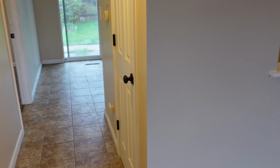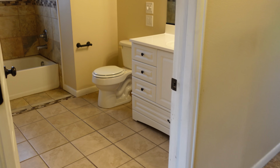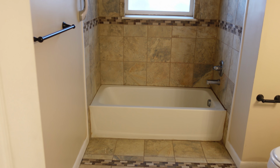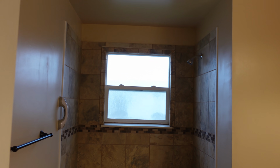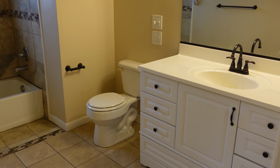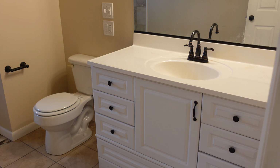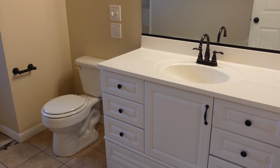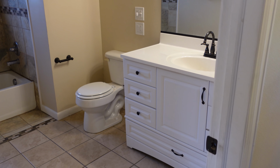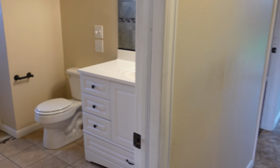Now this one, when I first bought it, was set up to be handicap accessible. And so that's why this bathroom is so huge for this house. And it's in pretty decent shape still. But right here, I'm 90% sure that section was a closet for the other bedroom at one time. They took it out and made a much smaller closet there, I think. So that's why this bathroom is so much bigger than most bathrooms for this size of house.